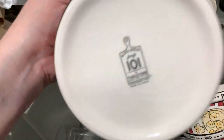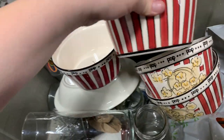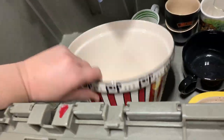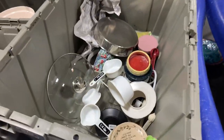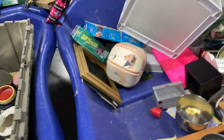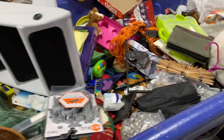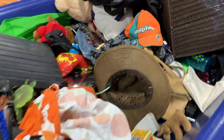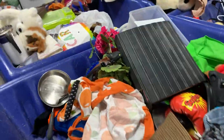Looks like they got some warm water in some of them. I have this guy, and I love a good popcorn thing, but we already got one, so moving right along. It's a nice, relaxing trip. They put out new bins, so we better get to it.